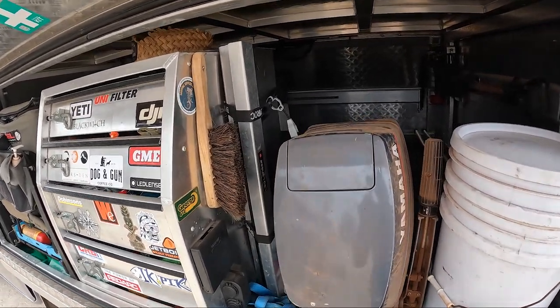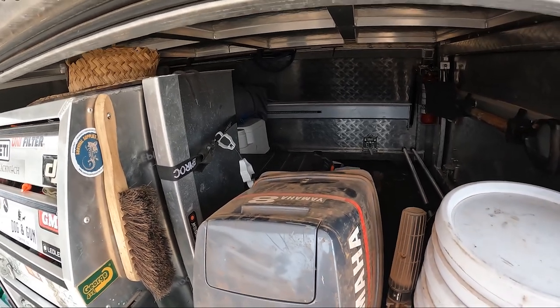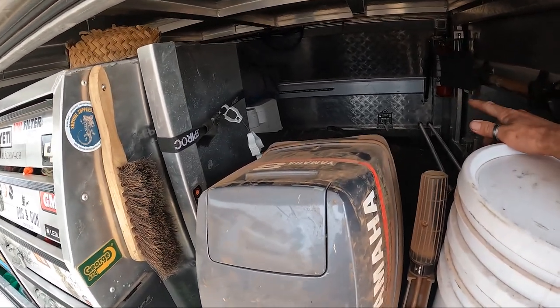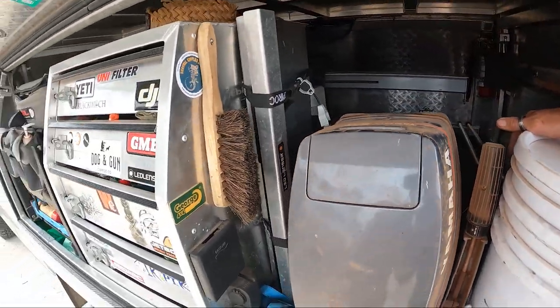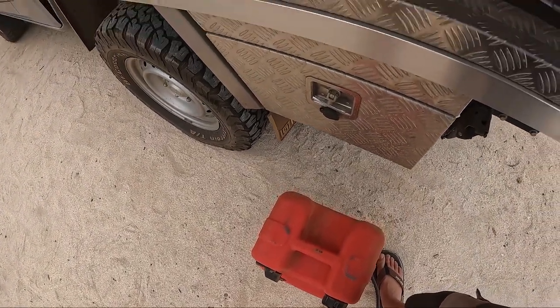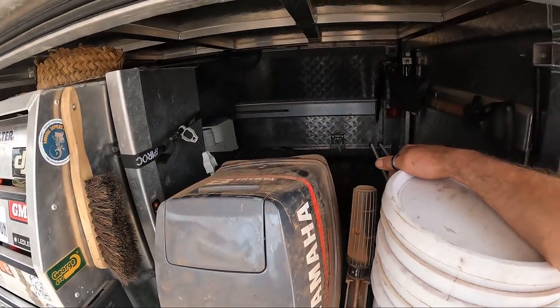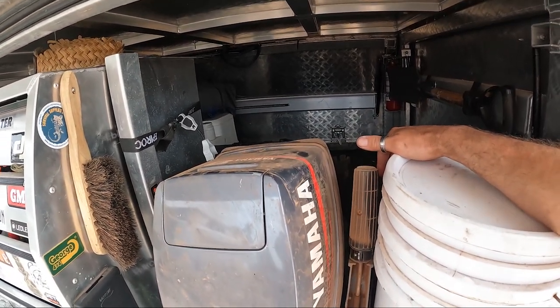We've still got some food and utensils to go in, and our camp chairs and table, which will be heaps of room in there. And I'll put the fuel in Dad's boat, because you don't want to put unleaded fuel in the back of here.